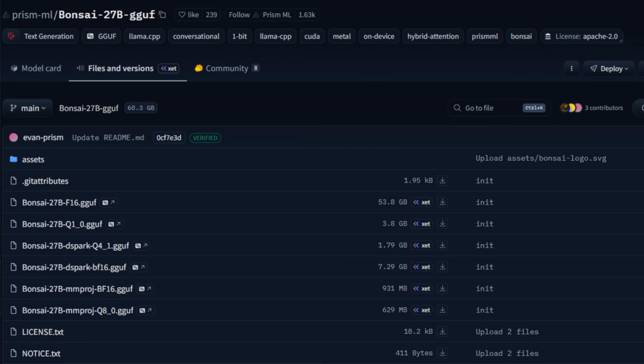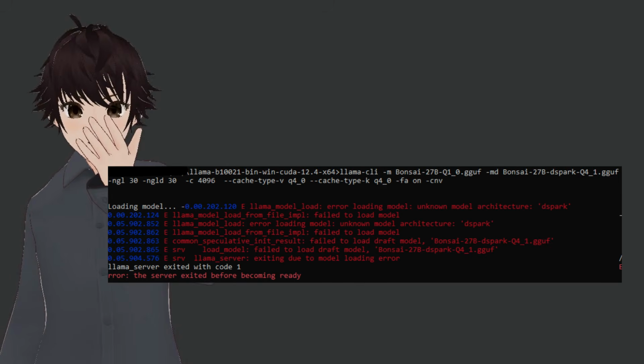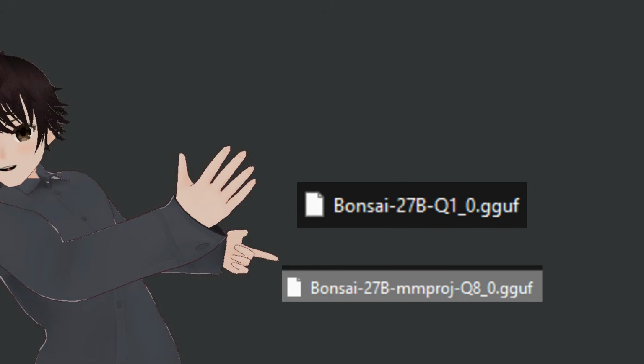You can download the Bonsai model from the Prism ML official Hugging Face account. You should download the main Q1 model for inference and also mmproj Q8 for image inputs. And if you need faster tokens at no quality loss at the expense of 2 GB of VRAM, then you should also download the DSpark Q4 model. I tested the DSpark model with the latest llama.cpp and it is still not supported, so we will only test the main model and its vision capabilities.